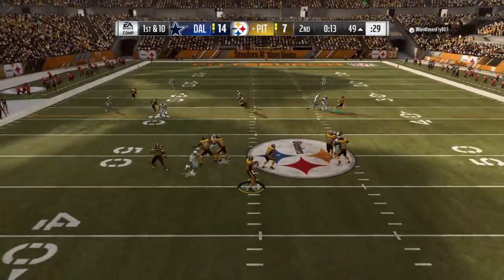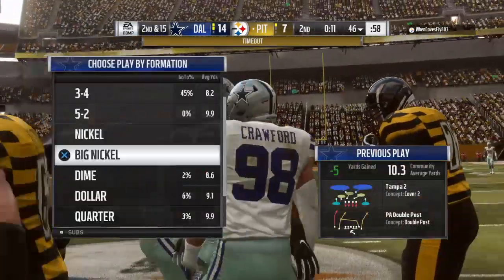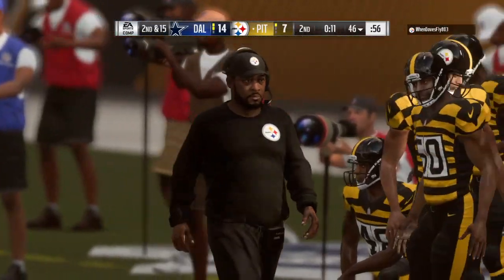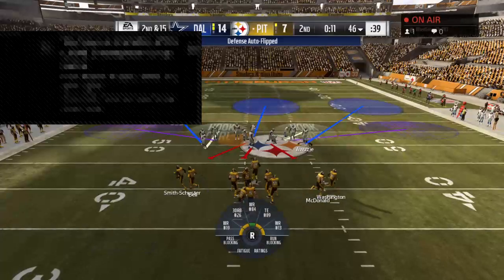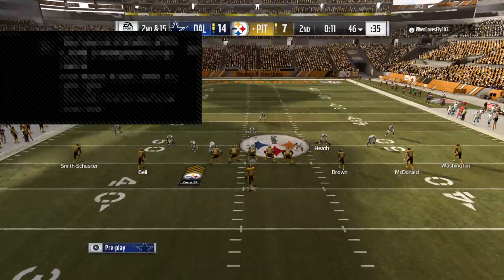Now a play fake here on 1st down. Under pressure, and he will go down. Sacked back at the 46. Sacks a growing theme in this first half. This is 2nd and long.